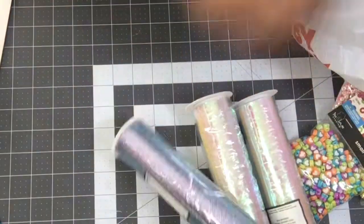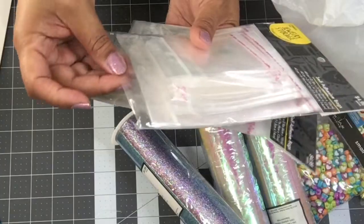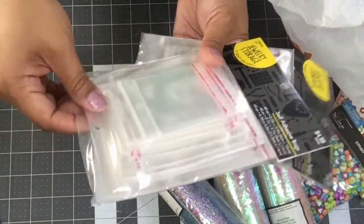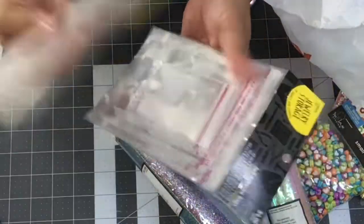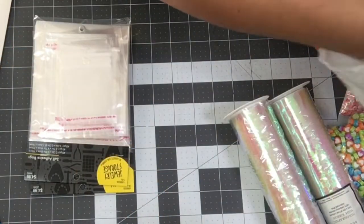So there's that. I found some self-adhesive bags. They do have the little hanger things on the bottom edge of them, which I don't care, because once you put a bag topper on there, it's going to be covered up, and then the bottom is the self-seal. So I got 2 packs of those for $4.99. That one was full price also. So a lot of these were full price. But now back to the jewelry.